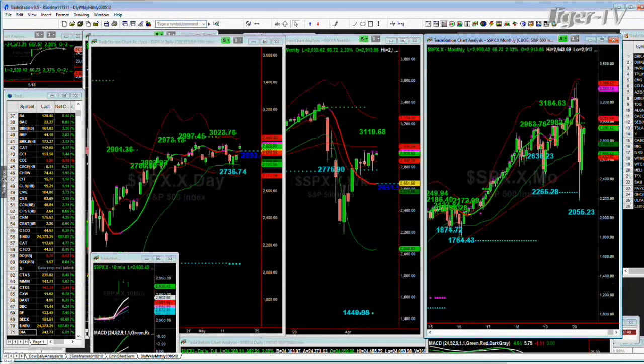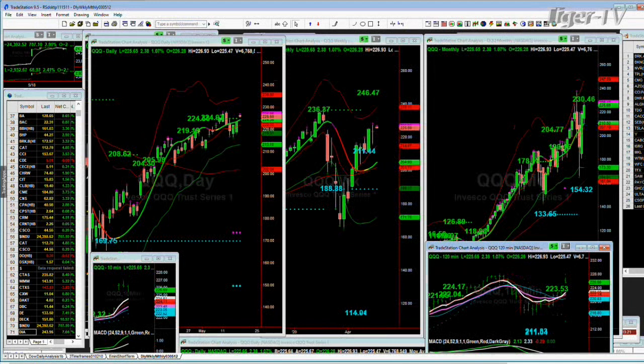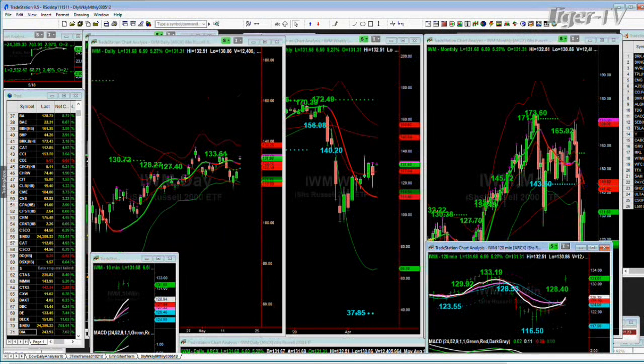The S&P automated Chapman wave. Look at the resistance level 2973. We're at 2931, so that can go a little bit. Where's that 120-minute chart right there? 2956 to 2946 is the 120-minute chart resistance. Look at the QQQ, NDX 100, 224, a lot of resistance there. And we're at 225.69, so it's kind of open after that. The IWM automated Chapman wave resistance level 133, way up to 127. It's at 131.74 right now, so it's bumping into resistance. So I just wanted to show you that we're starting to see some kind of resistance levels.